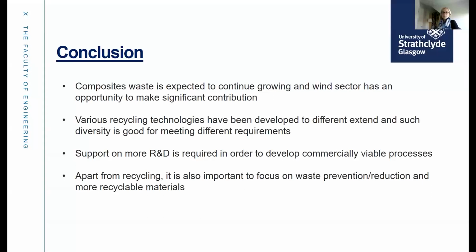I do think the question has a valid point, though, which is that just because you're seemingly doing something, trying to take back some of the waste material, care and attention should be paid to whether that process actually makes environmental sense. I don't know if that's my thought on that.